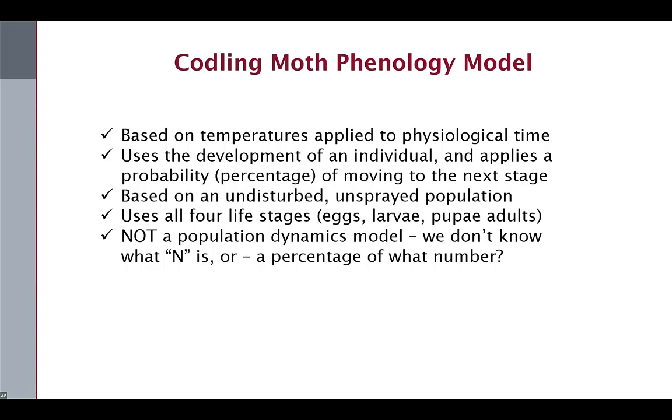It uses the development of an individual and then applies the probability or percentage of that individual moving to the next stage. But it's based on, and it was developed with, an undisturbed and unsprayed population. Once you start to spray something, you really mess it up. So we're talking about what codling moth does when you leave codling moth alone.